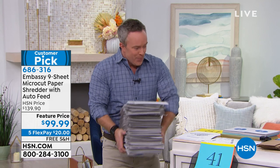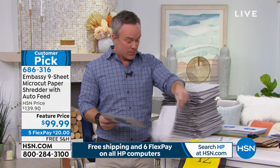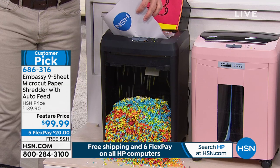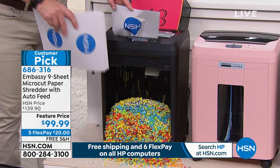The girls backstage pulled all of this out. They've been holding onto it and they want to get rid of it. We've been holding onto it because this is host information, product information, and we can't just throw it away. Normally someone had to stand right here and shred each page at a time. I'm shredding from the front, from the back, getting that micro cut protection.